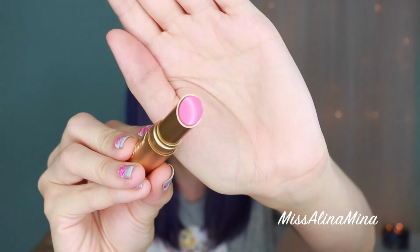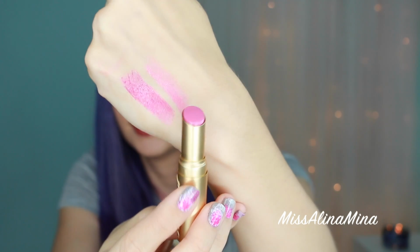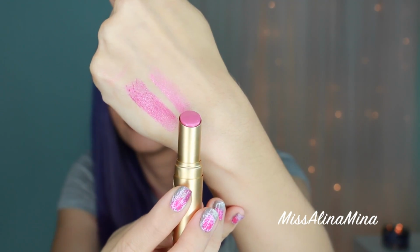The next color is Razzle Dazzle Rose. So it's this one up here. So far so good, and they smell really good too. I feel like this is the grown-up version of Bonnie Bell Lip Smackers, with more color to it. Just something you can throw in your bag and it provides some moisture.